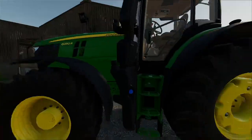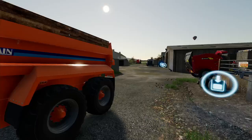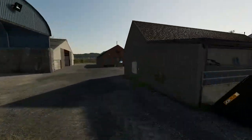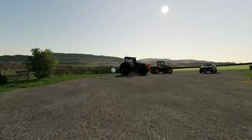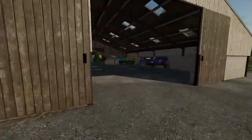But yeah, like I said, new 6250R, the 6230R has been sold. The Massey Ferguson 7726 has been sold. The Valtra is replacing the Massey, the 6250 is replacing the 6230.